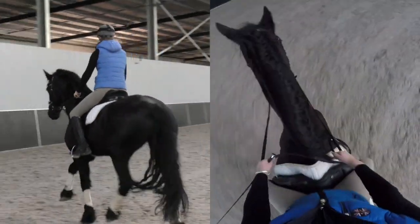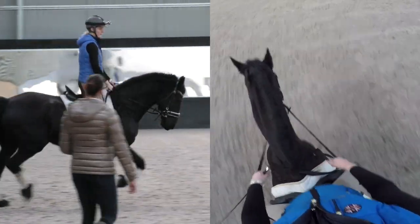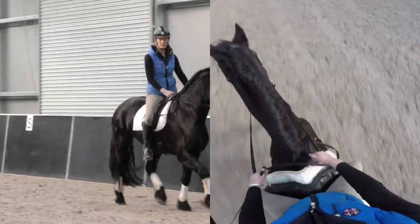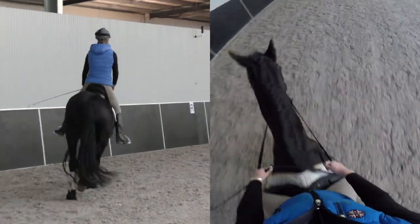So just really slow your eyes. Good, and she followed you again. And now quicken your eyes. Yep, and now just go into normal trot with your eyes. So it's really cool riding horses like this because they follow you. So if you don't like something, change you and the horse will change underneath you.